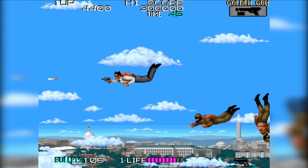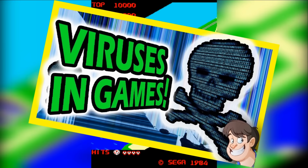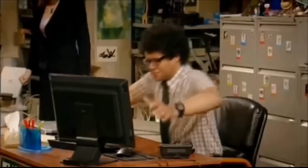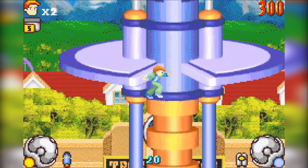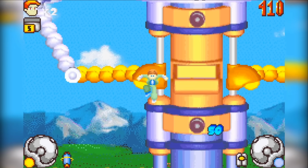Long-time aficionados of Fact Hunt may remember that I did an episode on video games that contained viruses, often leading to a simple bit of fun completely destroying your computer. However, as we'll see today, that was just the tip of the iceberg when it comes to nefarious exploits in the world of digital entertainment.